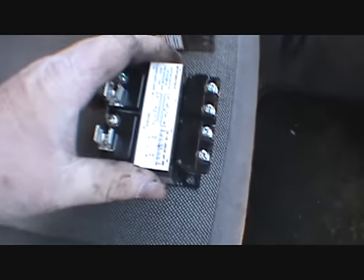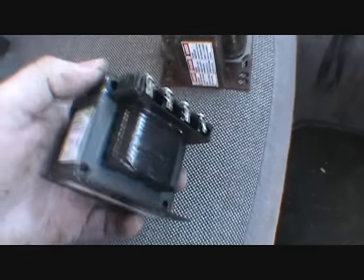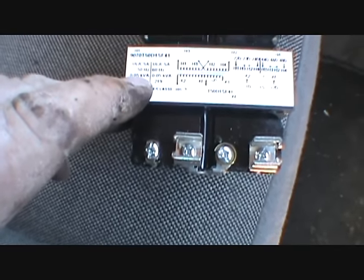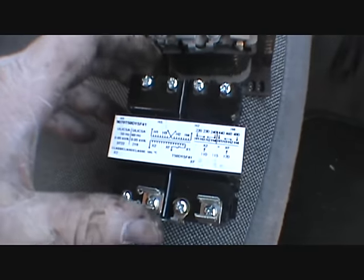Well, looky here. Got the new one. That's the old one. I wonder what's wrong here. New one's half the size. Everything matched except for that number right there. It's a 0.05 kilovolt, where this is 0.15. So, yeah, not good. Anyway, I was going to update you.